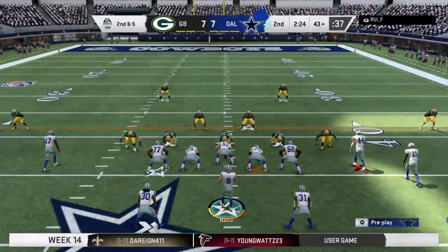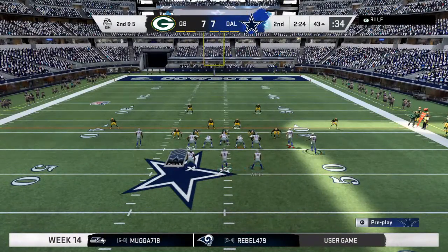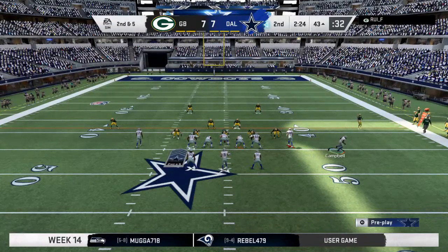On the double. Mike 51. Yeah. Hey, Delta. Yes.